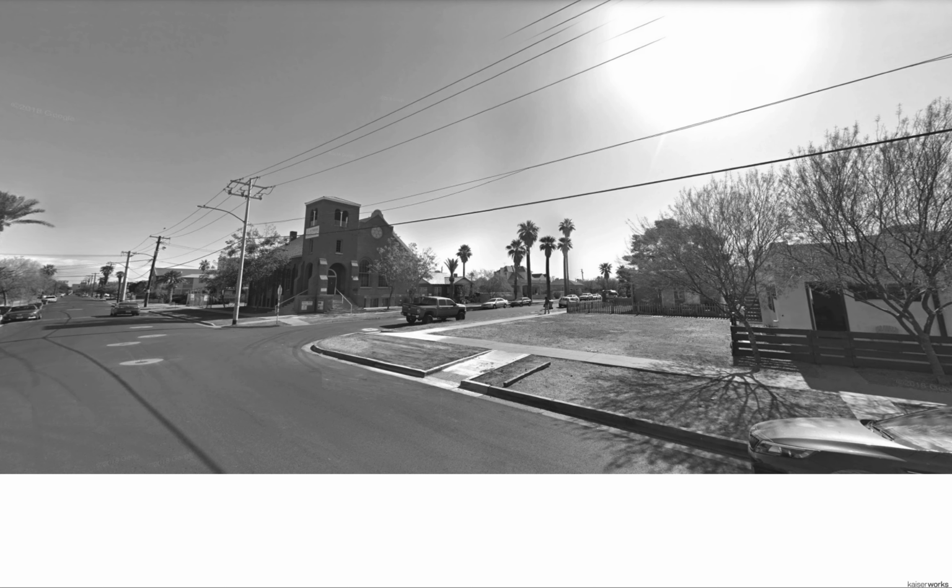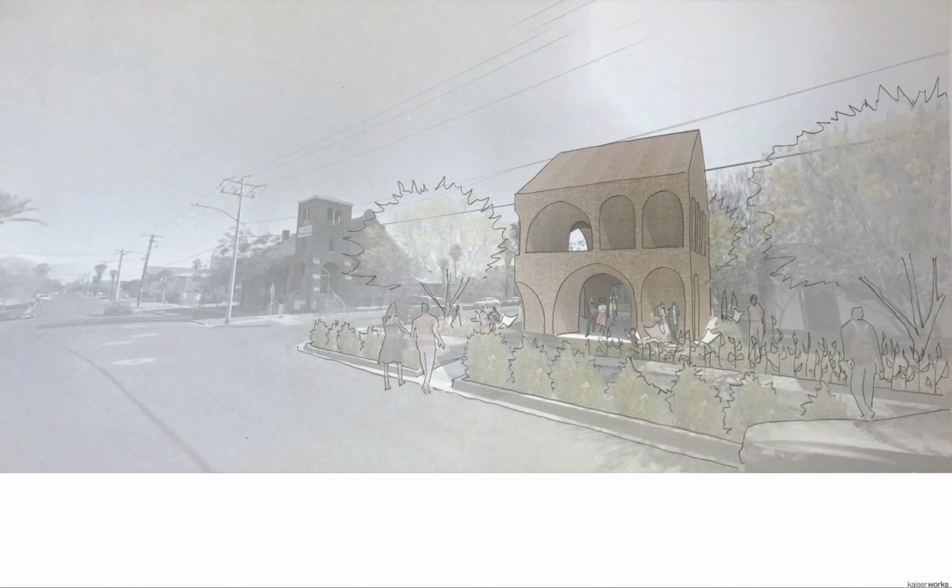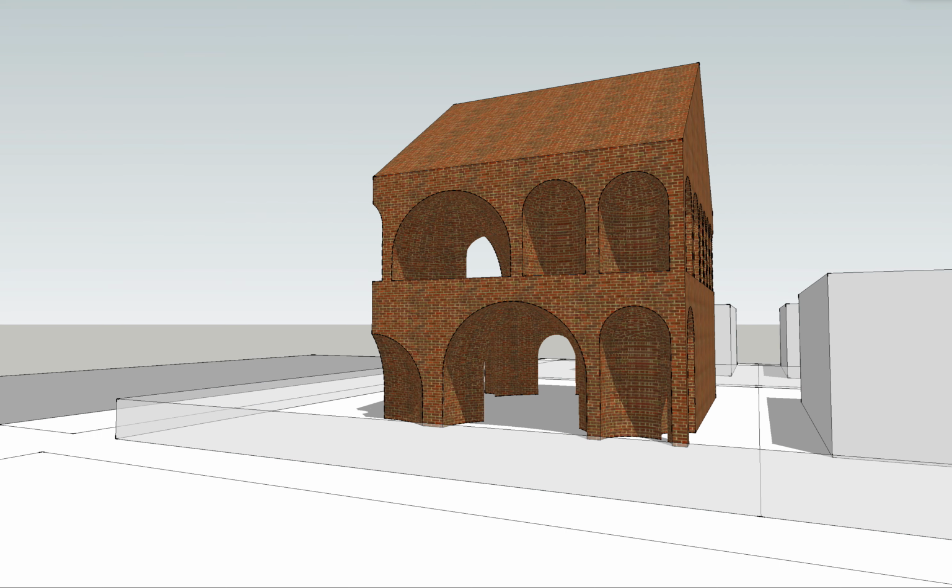This follow-up concentrates on the southeast corner of 9th Street in McKinley, directly south of the 9th Street Church. I'm going to be presenting three different concepts. The first one we are calling Brick House, and Brick House is a fun, somewhat whimsical sculptural form.